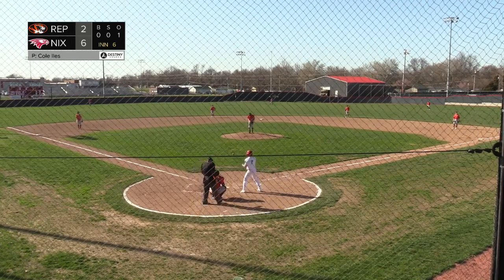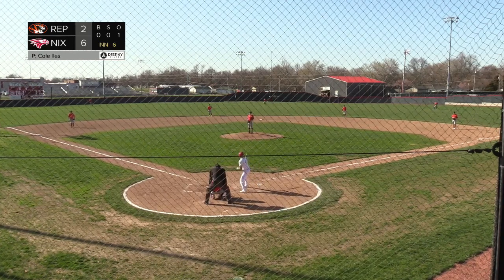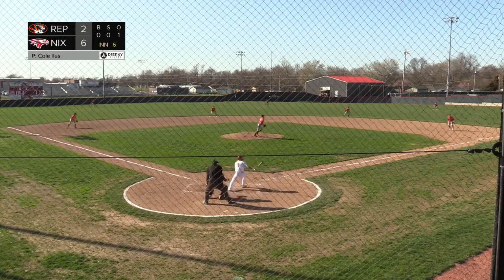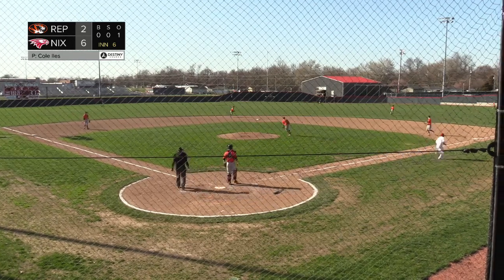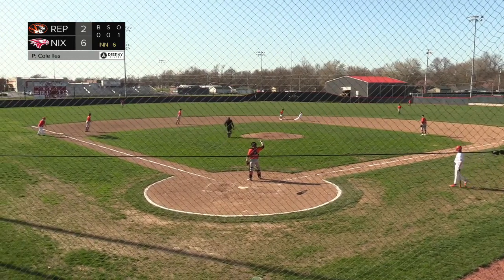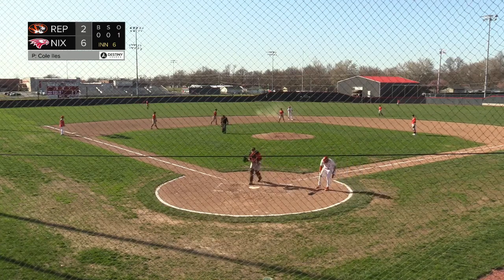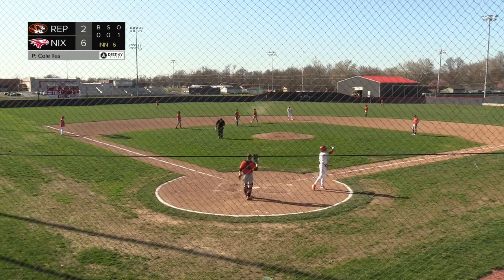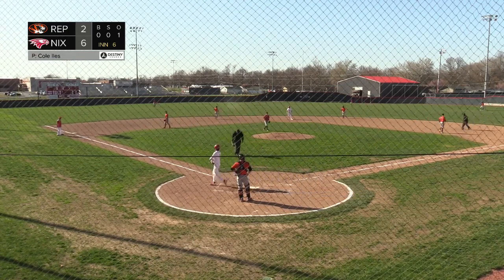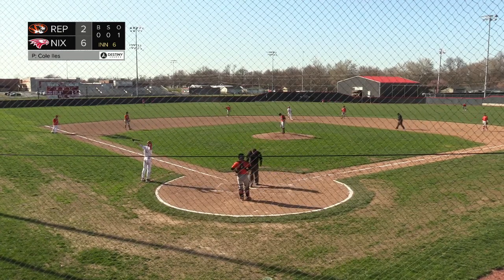To the plate, number 7, left fielder, Alec Johnson. Nixa scored 2 runs in the bottom of the 2nd inning to take a 2-0 lead. And now a swing and a fly ball deep into right field. And that is going to be corralled off the fence, and a throw to second almost in time. And Vincent Pyatt not very happy with that call. Great play by Harrington to get it back in, but it's a double for Alec Johnson.